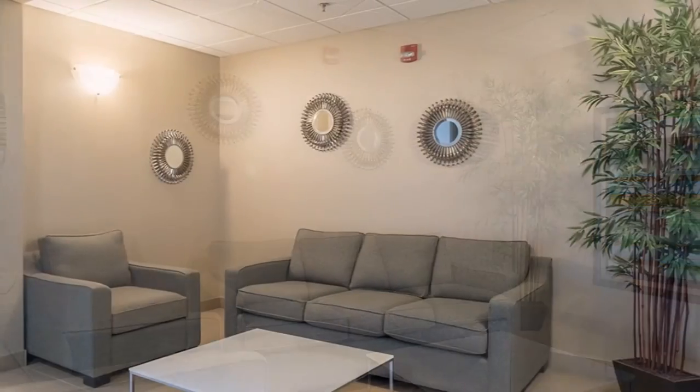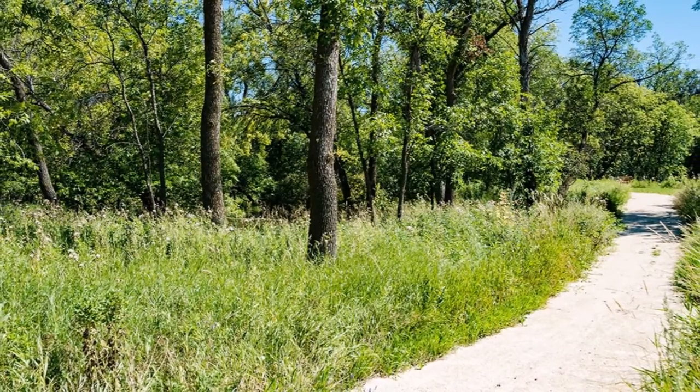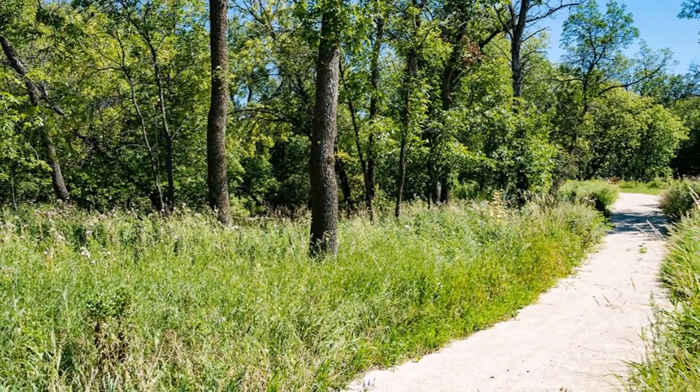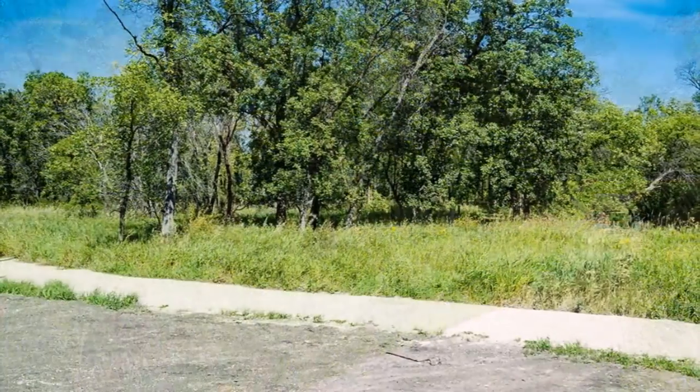Tucked away in South St. Vital, this property is next to the tranquil Seine River walking trails and is close to shopping and numerous other amenities.